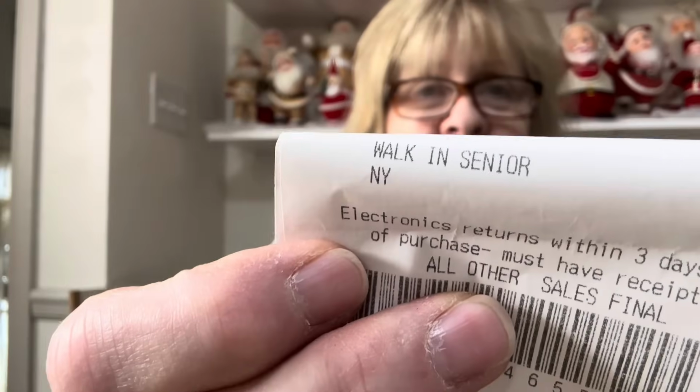I spent $112 and I saved $37.24 with my discount. Oh, they say I'm a walk-in senior. Look, that's what it says down here on my receipt. Walk-in senior. I guess it's better than a wheel-in senior.